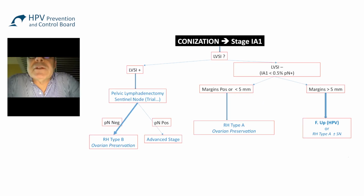For the earliest stage, stage 1A1, the most important thing is the lymphovascular involvement. In case of lymphovascular involvement, we recommend a pelvic lymphadenectomy or a sentinel node during a trial. If the nodes are negative, we recommend actually a radical hysterectomy type B, and we discuss this point after. Of course, in young women, ovarian preservation can be proposed.